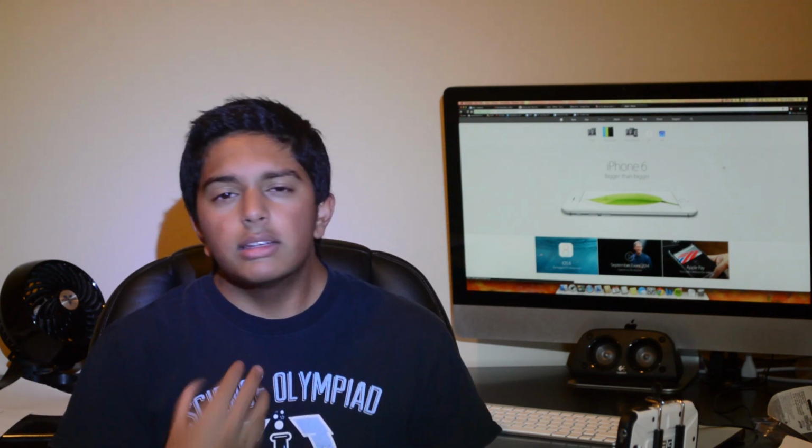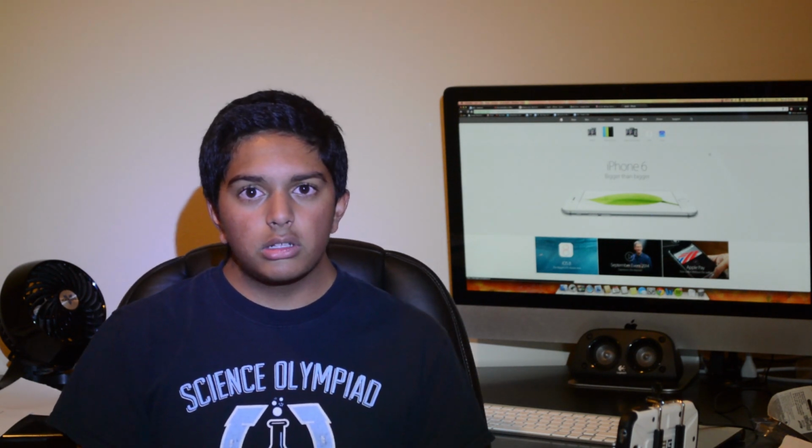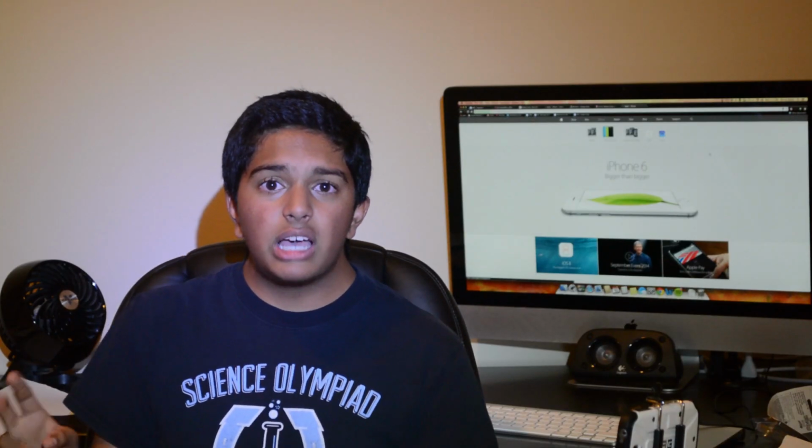On top of that, the iPhone 6 and 6 Plus have a new improved camera. Now, the resolution of the picture still stays the same with the 8 megapixel camera. Another improvement that Apple made is the higher resolution, and I already covered that a little bit, but let's go into more detail. The iPhone 6 has a 1330 by 750 display, which is barely qualifying for 720p HD. And the iPhone 6 Plus has a 1920 by 1080, which is full 1080p display. As you could probably tell by now, the iPhone 6 and 6 Plus are both bigger than its predecessor, which is the 5S. The iPhone 6 is 4.7 inches long, and the iPhone 6 Plus is 5.5 inches, and these are measured diagonally.